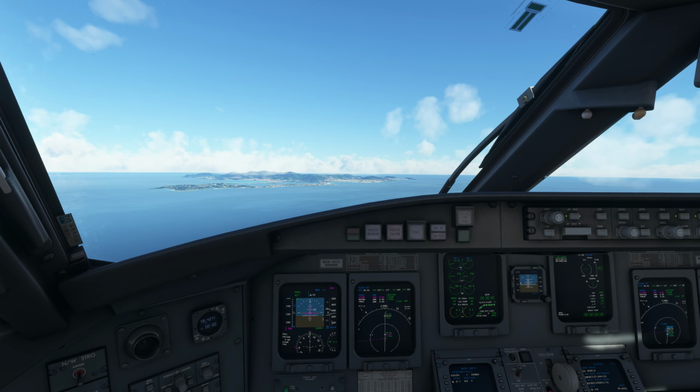Nose wheel is down. Thrust reversers. And put the nose brakes in. Okay. Alright. Nose wheel steering is armed. Make the turn, I believe, right here. Well, let's just make the turn at the end.